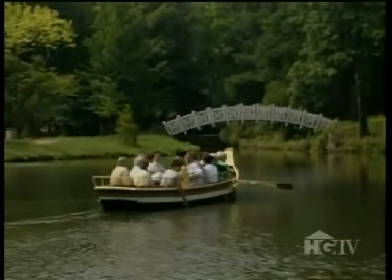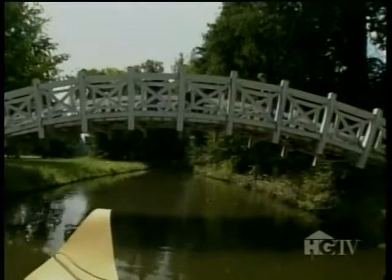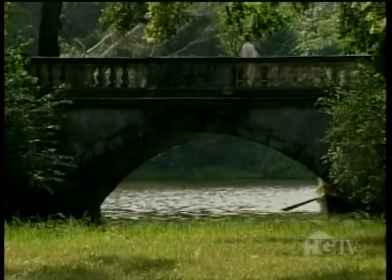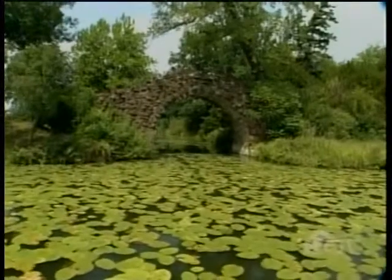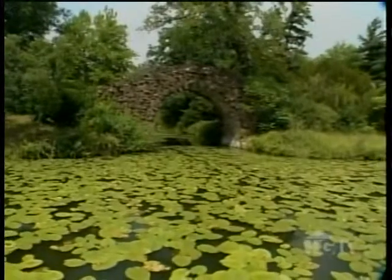Navigating the inlets and channels of the garden, tourists will also discover many enchanting bridges. The Palladian Bridge, which crosses one of the man-made channels, forms a graceful arch of white latticework. There is also a classical Baroque bridge, a rustic wooden bridge formed from the trunk of an enormous tree. And in one of the most scenic parts of the garden, a picturesque stone bridge stands surrounded by graceful lily pads.